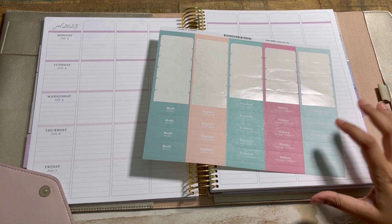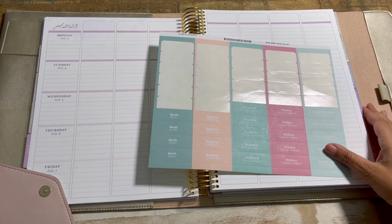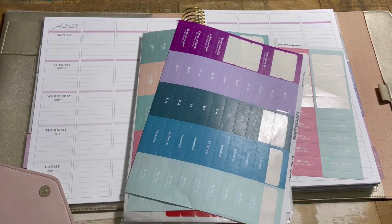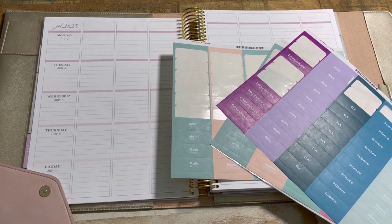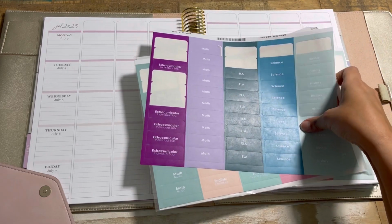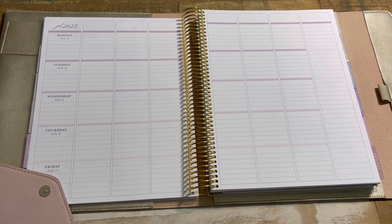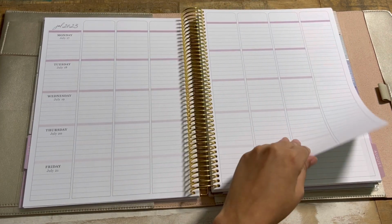But these are subject stickers that they offer custom, and I changed the colors on them. I have a few from older years and things like that. And they fit right on these boxes. They're very inexpensive. I want to say customized, they're about $6 and change. And I always get them, always. So this is how that continues with all your weeks on there.